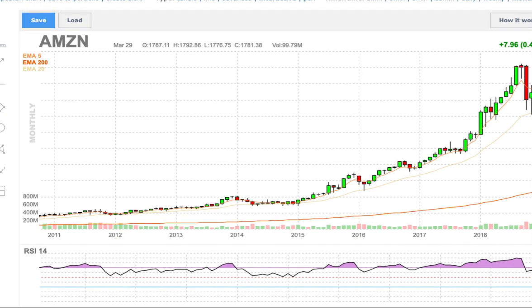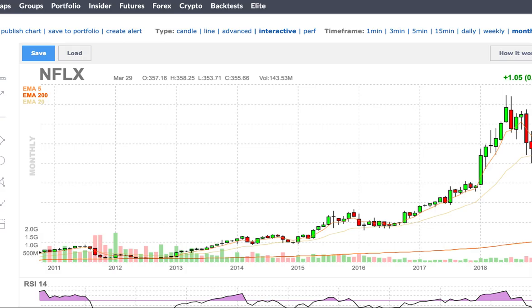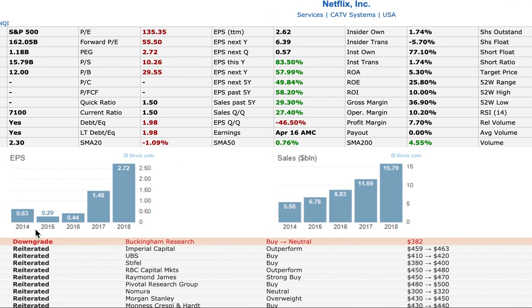The other stock you can look at as a real-life example is maybe Netflix, right? Same story in Netflix. You can see the sales numbers from 2014 to 2018. In four years, they almost tripled their sales numbers. And in terms of earnings, you also see a steady increase, right? Sales quarter over quarter was 27.4. Even though the earnings quarter over quarter hasn't been that great, the sales numbers, in terms of how well they are able to sell their product, have been tremendous, right?